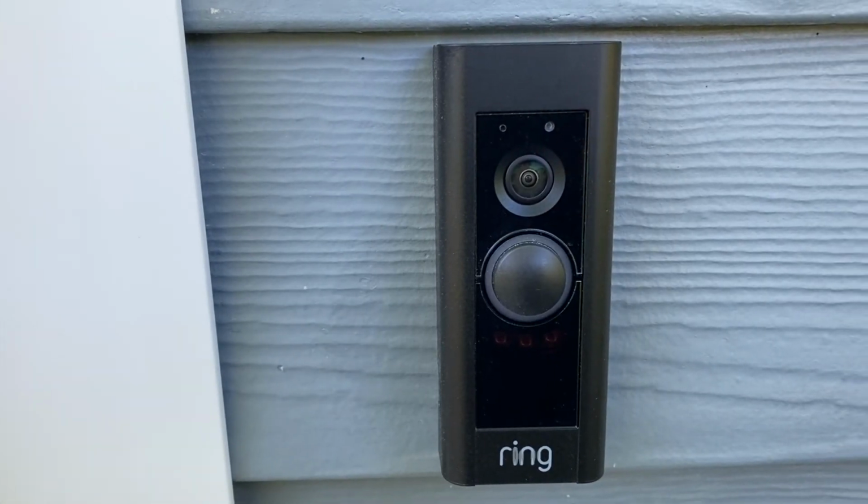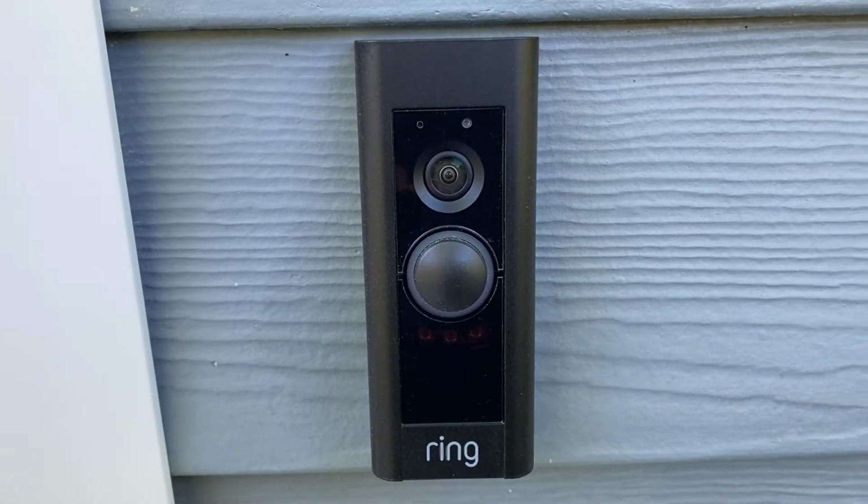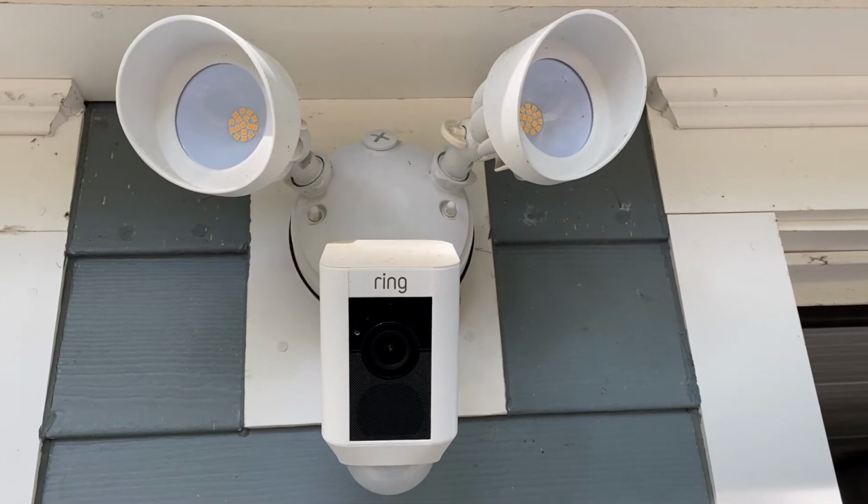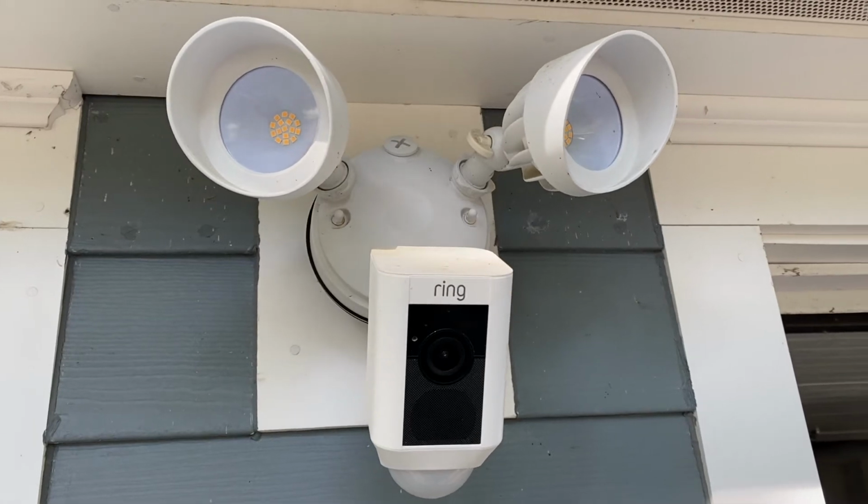So what are the Ring doorbell and the Ring floodlights? Well, first and foremost, they replace your traditional doorbell and your traditional floodlights. But the cool thing is they add a host of features that can be customized in your smart home app. You can take certain features like the motion sensor in the Ring doorbell and actually trigger other devices like the lights on my front steps. They're also very customizable.